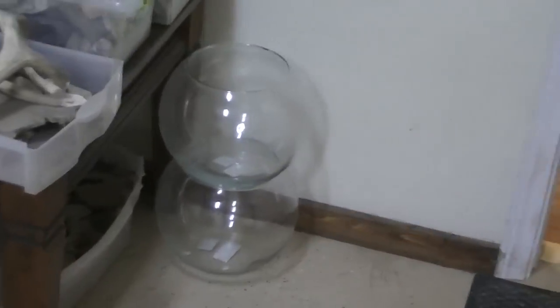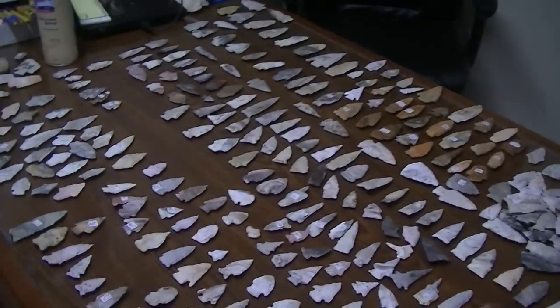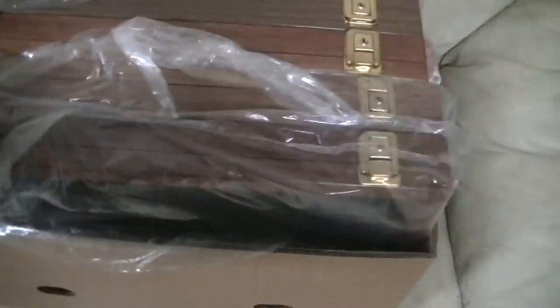Well, I got those two jars empty finally. Oh my, what a mess. I went to Forest Case Company and got me 8 more of these nice cases. He's always got awesome cases.